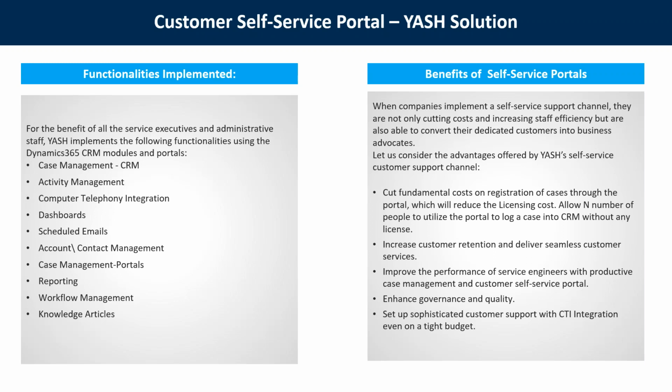Apart from the cost, what will an organization get? They can increase customer retention, and it helps the organization deliver seamless customer service with better customer satisfaction as well, because a consumer or customer can transparently understand what is going on with the ticket they have raised. At each particular stage, they will get a notification that brings more transparency, and the customer will be satisfied.